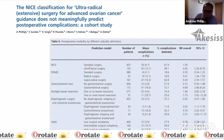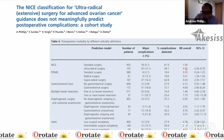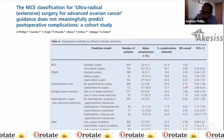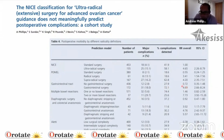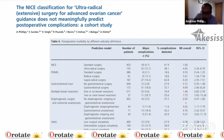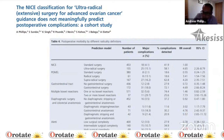And what we showed is that compared to standard surgery, this NICE definition of ultraradical surgery only really picked up 58% of complications, which gave a relative risk of major complications of about 4.65. And that was an inferior definition than just saying, has the patient had an operation on the bowel, which picks up 72% of complications with a relative risk of 4.69. And certainly, this definition as put forward for ultraradical surgery was less useful than definitions which were really highlighting much more complicated surgery. You know, 2 or more bowel resections had a relative risk of 7.73, a diaphragmatic stripping and a gastrointestinal resection at 5.57, and also a Letty's high surgical complexity score came in at 6.12.